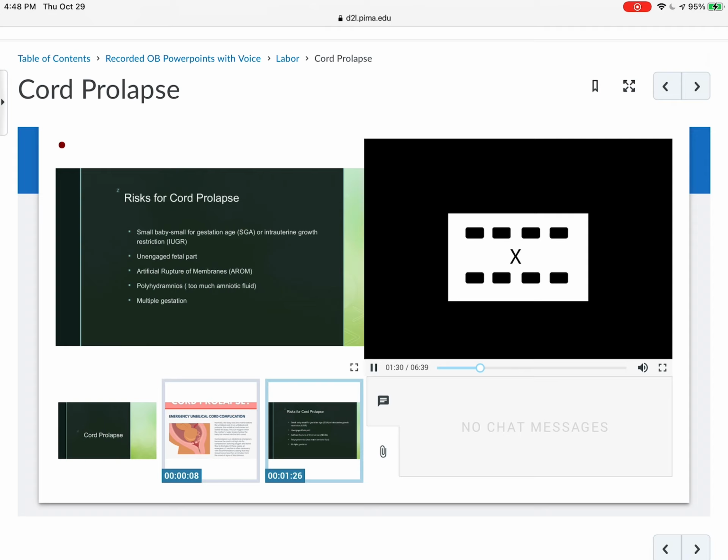There are certain people that are at risk for a cord prolapse. One of them, if the baby is small for gestational age, or the baby hasn't grown properly and is small, which is intrauterine growth restriction, which is a small baby due to lack of nutrients and oxygen from the placenta. And versus the small for gestational age would be like a preemie.